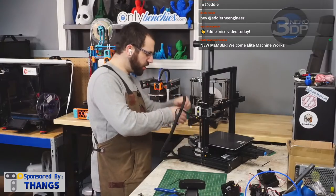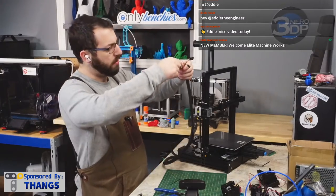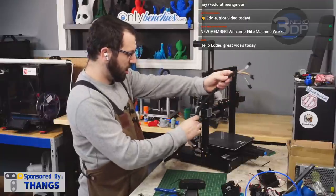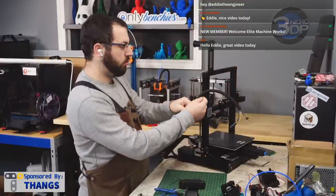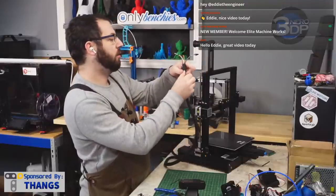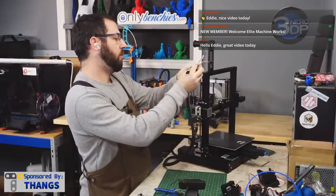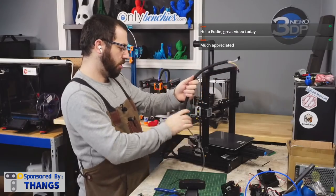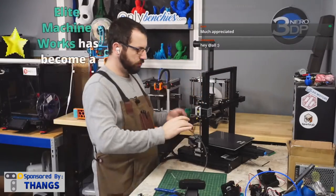Okay, so I gotta fish out the wire for my motor. This cable sleeving that I'm using here, I like it because you can open it, so it's like semi-permanent. So if you gotta pull a wire out, pull the wire out. There we go.